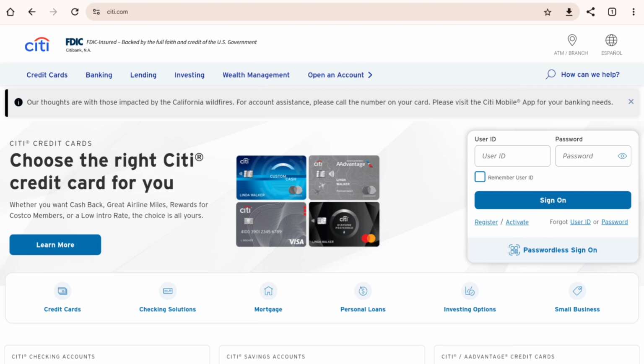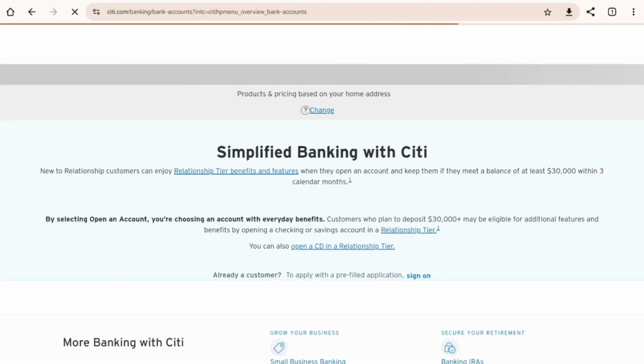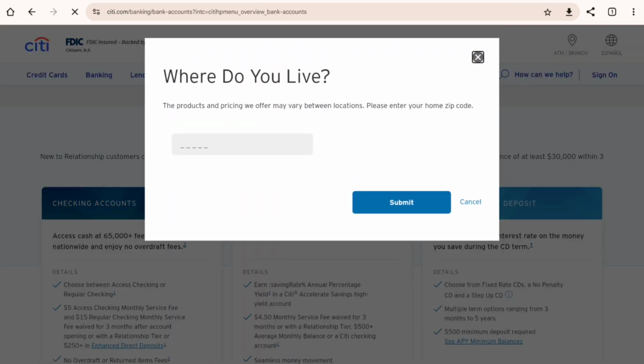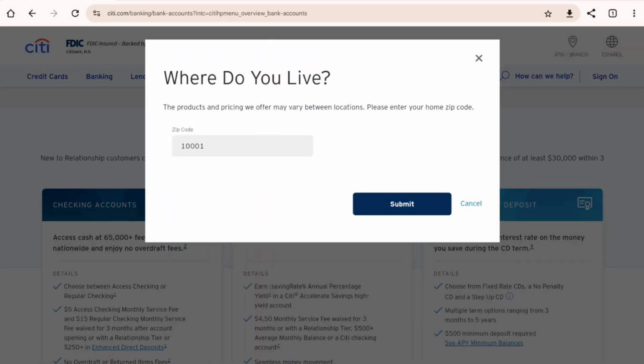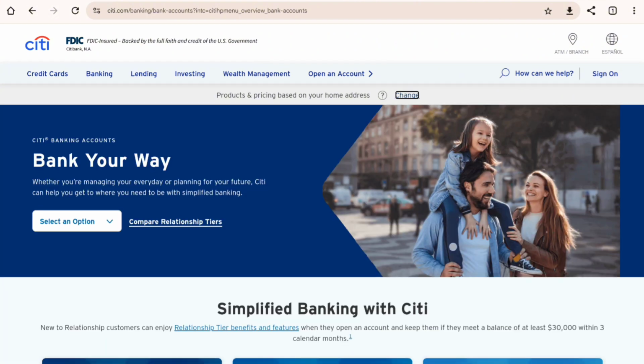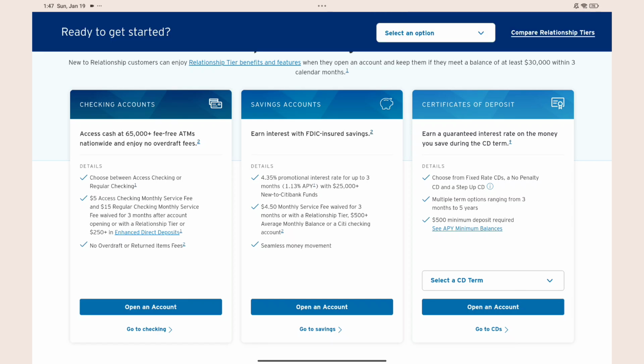First, go ahead and visit Citibank's website. Now, in here, click on the Open an Account button at the top of your screen. And before you can proceed into that section, you need to enter your zip code and hit on the Submit button. So in here, you'll be able to find the different options that you have. So you can simply click on that Open an Account button to that account type that you have chosen.